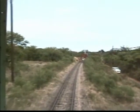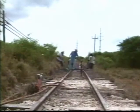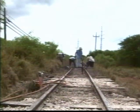On Saturdays, volunteers work to maintain and restore Oahu's railway history.